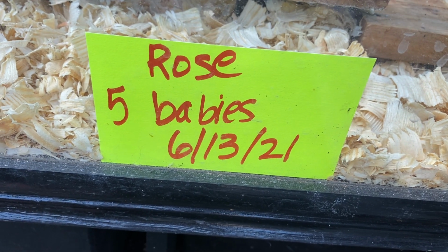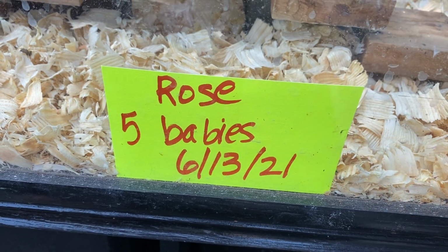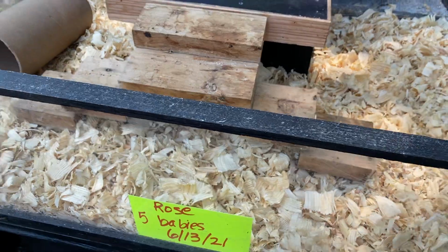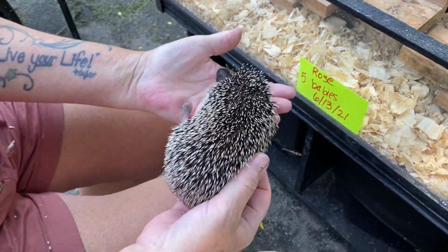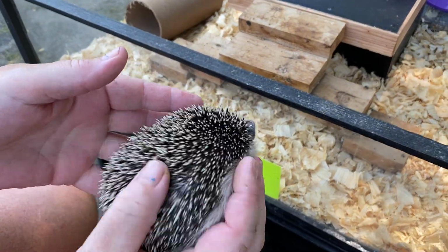These are Rose's five babies born on June 13th, which happens to be my birthday. And we held this litter back a little bit because there were a lot of babies on at that time, and this litter needed just a little bit of adjustment period. But they're doing great now, and I'll start with this one that's got a blue dot on his butt.